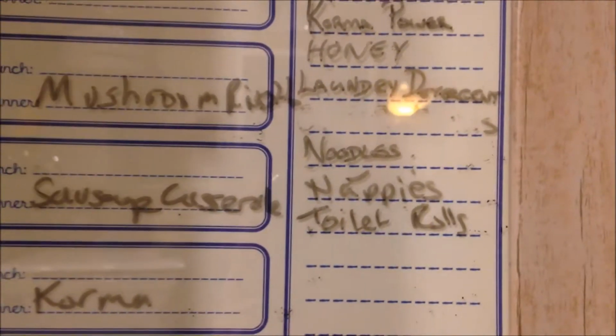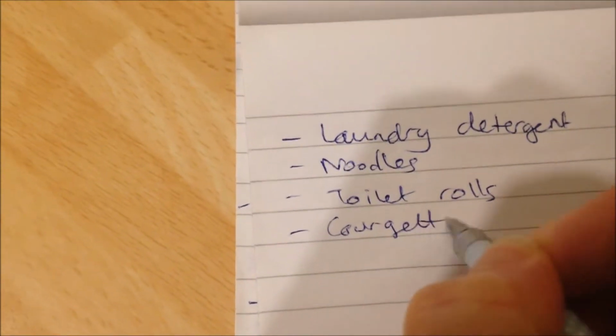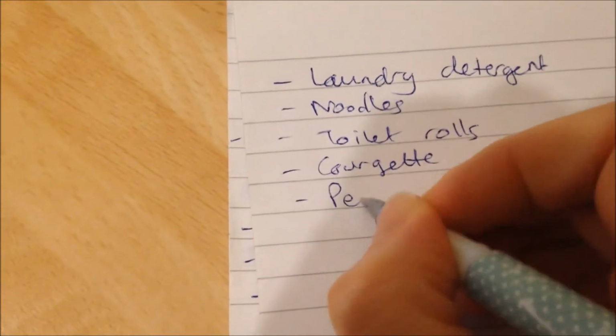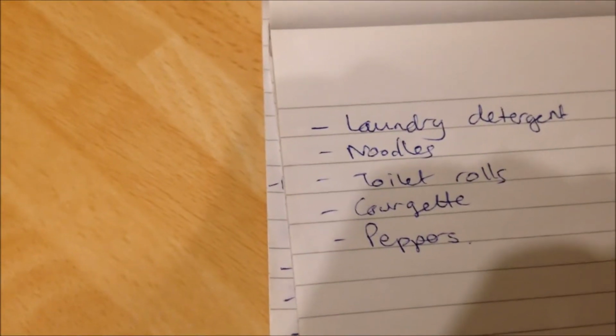Honey's already in. Laundry detergent, I'm going to see if there's any in the shop that are on a good offer. Noodles I might get in as well because we've run out. They're not on our menu, but occasionally we do use them. Nappies I think we're okay for at the moment, and toilet rolls we could do with getting some more. So I've got all those items on my list, and I'm just going to add on a courgette for the frittata, possibly some peppers. I'll just have a look and see what else, but I know that I'll make that on Monday to use up those eggs.